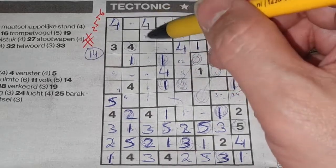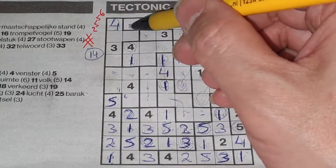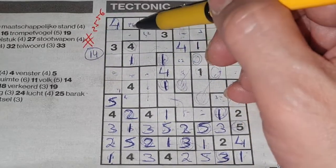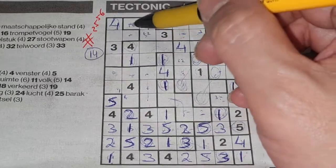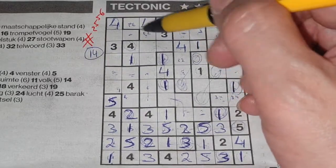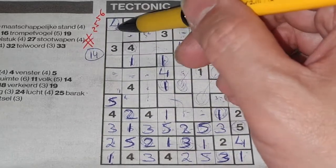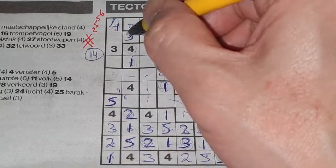We have two boxes left in this quadrant box, the 1 and the 2. Let me mark those two boxes. That means that this box cannot be a 1 or a 2. Otherwise, I cannot fill any 1 or a 2 in one of those two boxes. So it cannot be a 1, cannot be a 2, cannot be a 3, cannot be a 4. So the one that's left should be the 5.